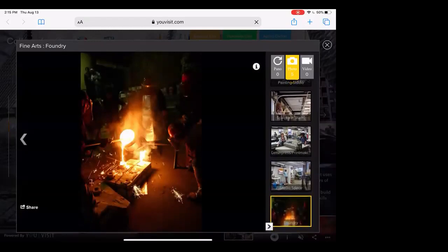And then this is a photo of the foundry. It's run through the fine arts department or the art practice department. However, lots of different students from many different majors will end up using the foundry for a variety of different projects.